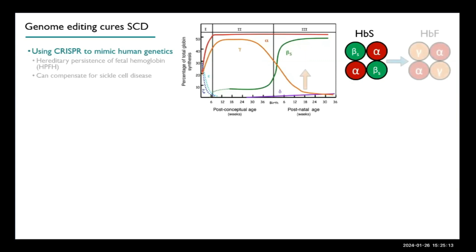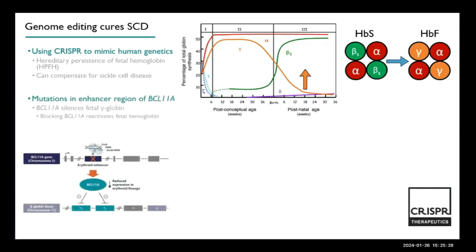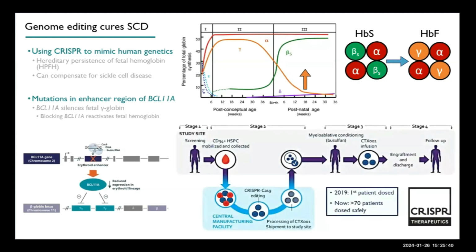downregulates. This is what naturally happens, but in folks with this hereditary persistence of fetal hemoglobin, they keep their gamma globin on. It never actually does turn off because of some broken machinery, but actually in this case, we can leverage this. What you can do is mimic these naturally occurring mutations to break the repressor of fetal hemoglobin. So a double negative reactivates gamma globin and ends up being curative for sickle cell disease. Now over 70 patients have been dosed safely, again, in this ex vivo autologous workflow, with the patient as their own donor.